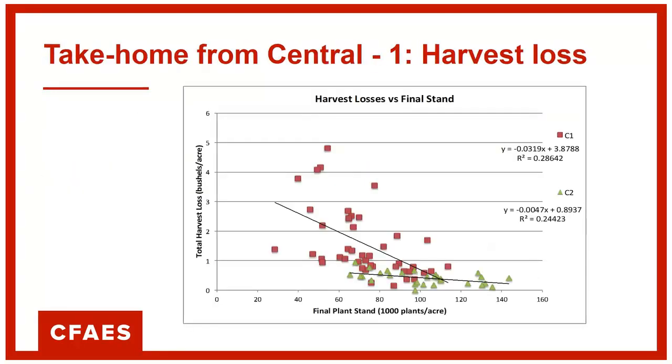So any questions about that before I keep moving along? Yeah. How did you calculate your optimum seeding rate?